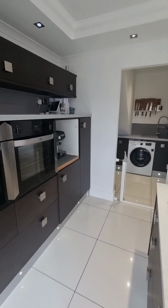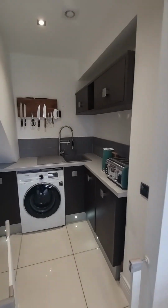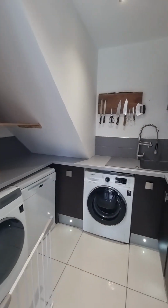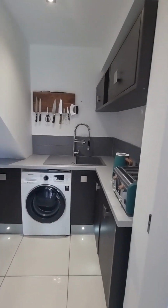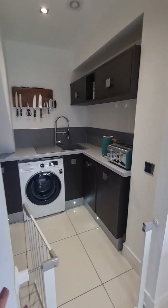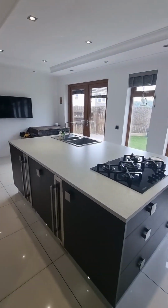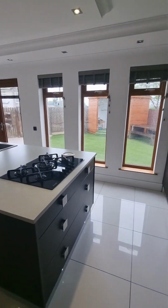And then what is another plus is you've got this extra addition of a utility space. So for all your white goods, and then you can just keep all of the mess tucked away in here with your further cabinet space, and then a utility sink. So that's just a great addition tucked off the kitchen. But look at this. This is just incredible.